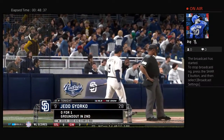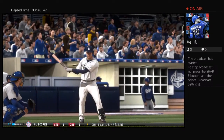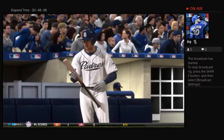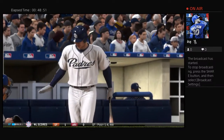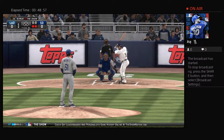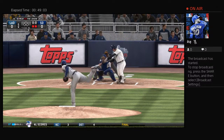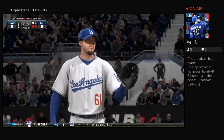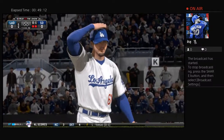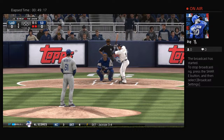Jed Jerko will stand in now with 2 away, trying to avoid another 1-2-3 inning. Now, this has been total domination these past few innings. They haven't been able to mount any kind of threat whatsoever. First pitch cutter that's by him for strike one. No runs, just 1 hit. No errors in the ballgame for the Padres.